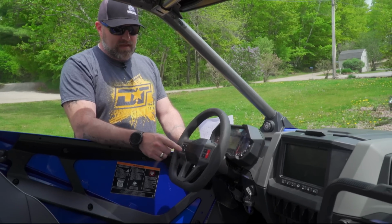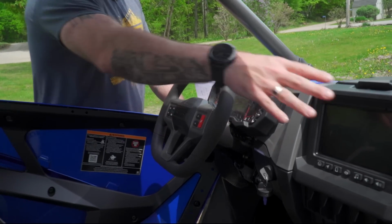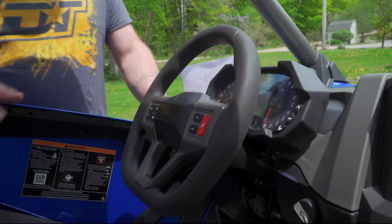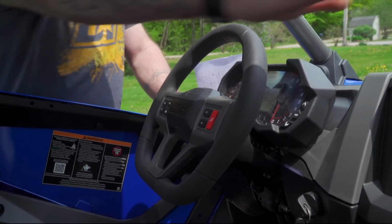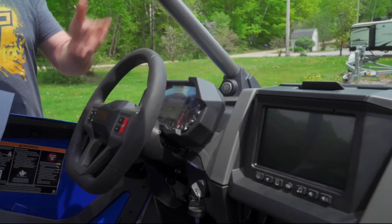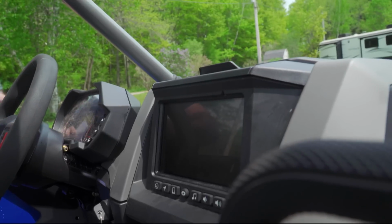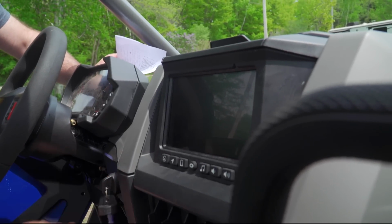Volume, you've got your button that can be customized to do different things on the screen, your selections up and down, play, pause. It controls tons of stuff on your 7-inch Ride Command display, which is again right there in the middle of the screen. I'll see if turning the key on will actually activate this. There's the key, and bring it up for you.